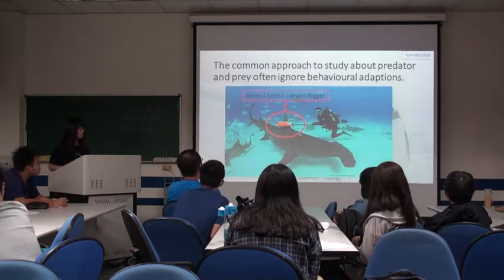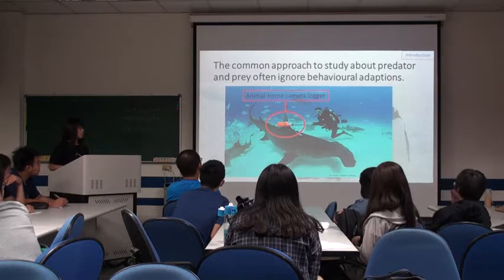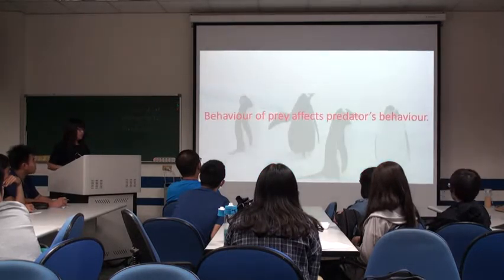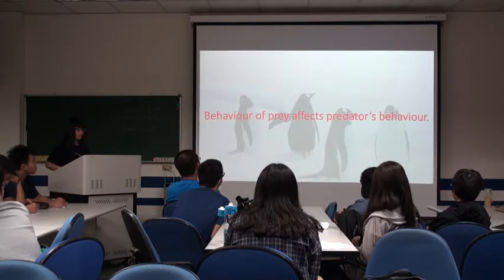This is an animal-borne camera logger. The word borne means to carry, and logger is a device that records. And in my talk today, I hope to convince you that the behavior of prey affects predators' behavior.